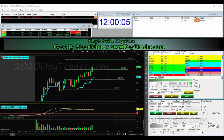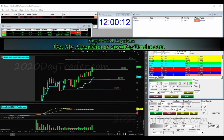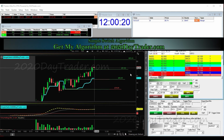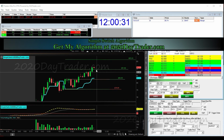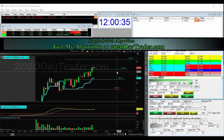Okay, so we got a close above there, so this could start to move if we get a little bit lucky and we don't have a retracement first. We'll be able to take the ride, but if we end up with a retracement first, then we won't. See how this candle pretty much opened, just went up? Hopefully that's what we get here. Alright, so we got a little retracement. Come on, get up there. Go, go, go. We shall see.